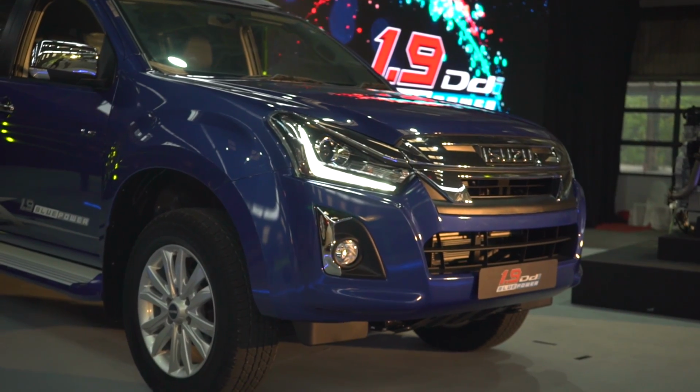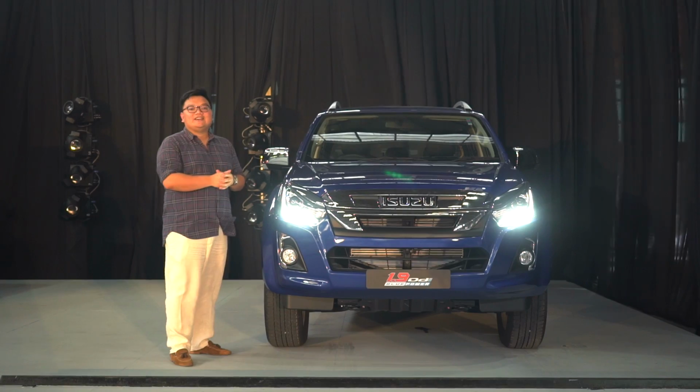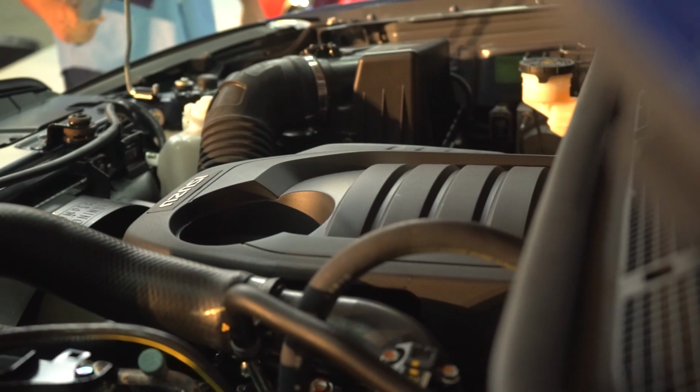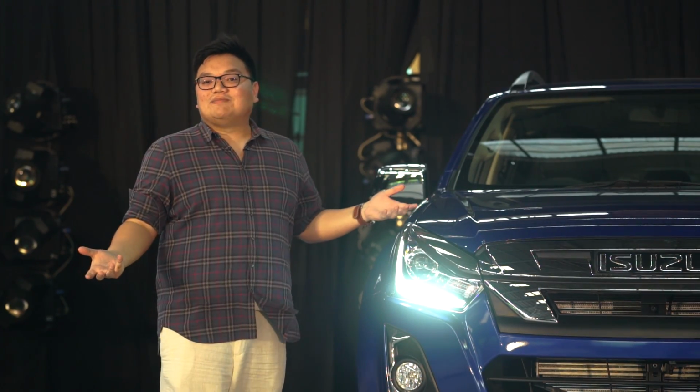So there you go, all you need to know about the 2019 Isuzu D-Max facelift here in Malaysia. So what do you think of this new look, and more importantly, the new 1.9 litre engine? For me, I think overall it's a rather compelling package in the market today.